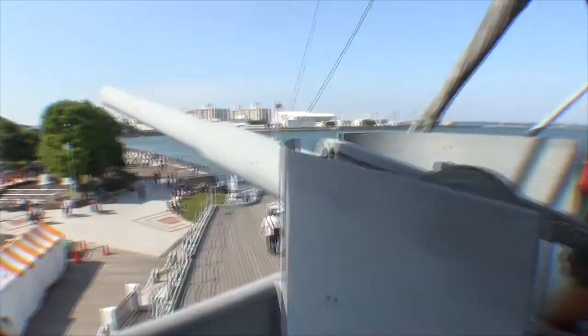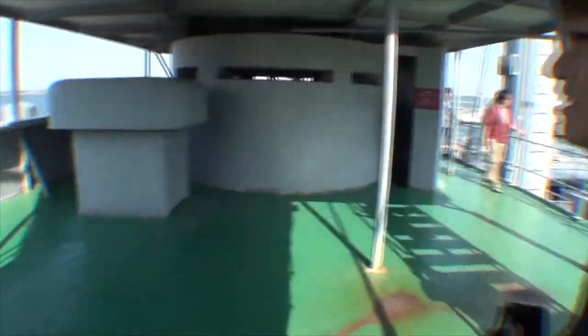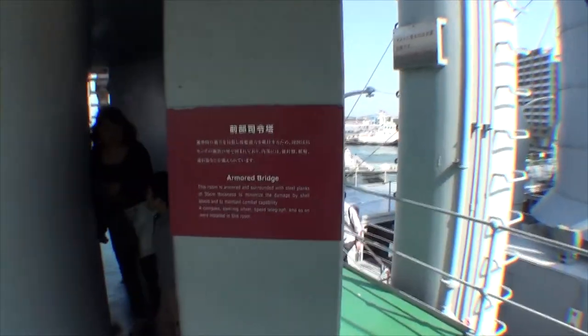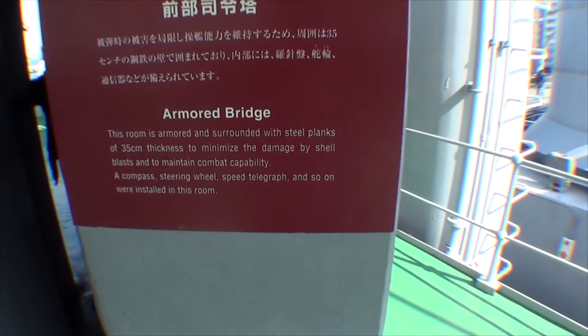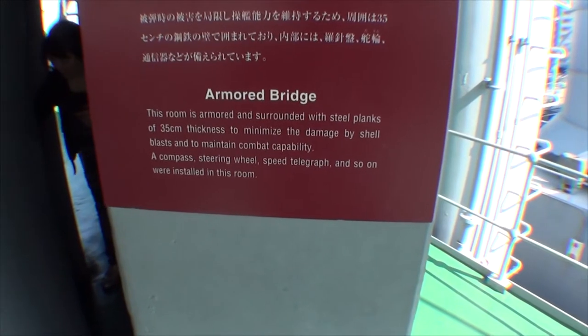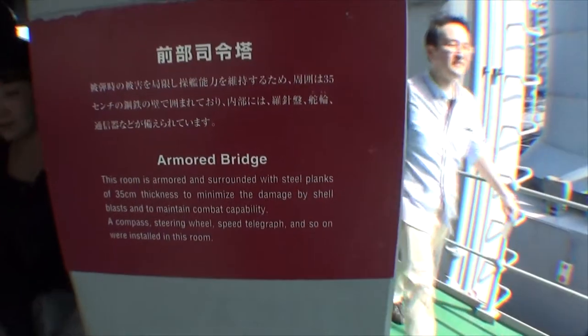More of their arsenal. And the bridge up here is armored, according to this. So, this room is armored and surrounded with steel planks of 35 centimeter thickness to minimize the damage by shell blasts and to maintain combat capability. A compass, steering wheel, speed telegraph, and so on were installed in this room. Interesting.